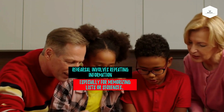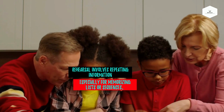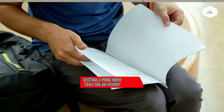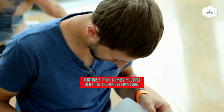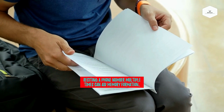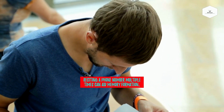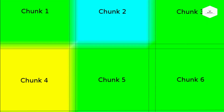Rehearsal. Rehearsal is a memory improvement technique that involves repeating information to aid in memory formation. This technique is particularly useful when trying to memorize a list of items or a sequence. Repeated recitation of a phone number, for instance, can help encode the information into memory.